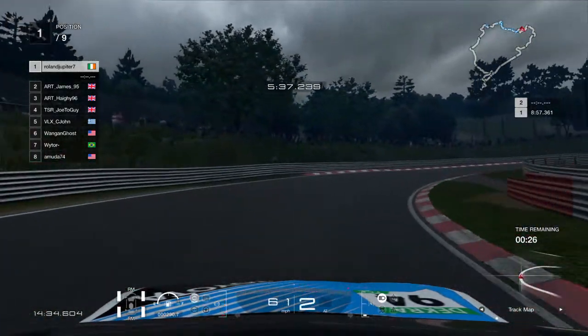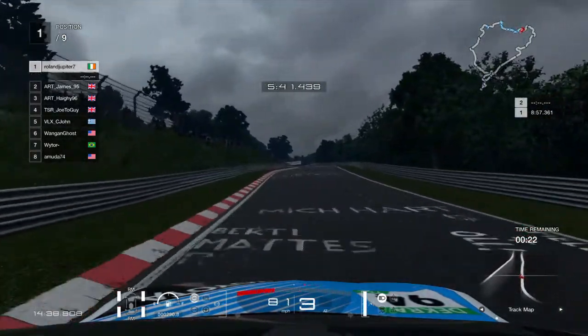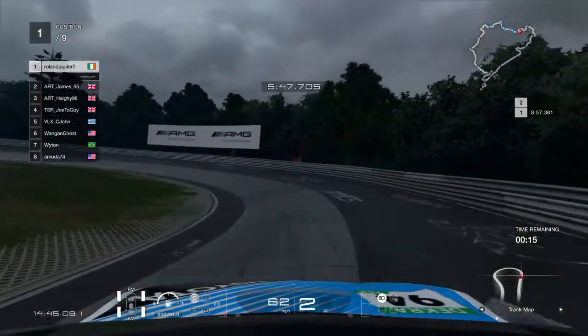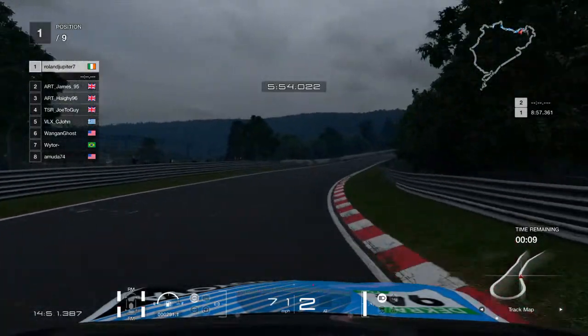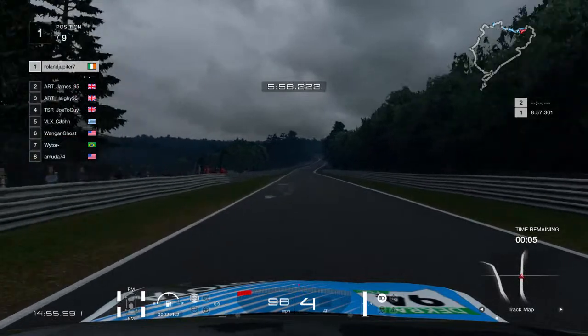Another campsite here as they're making their way towards the carousel. Just at the top of here. Road swerves from left to right. And then of course using the concrete banking, originally used for drainage, until Rudolf Caracciola used that as his racing line, and the rest is history.